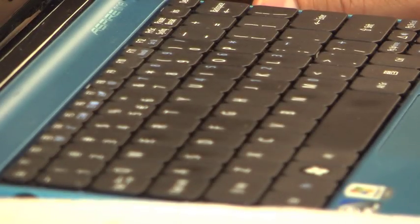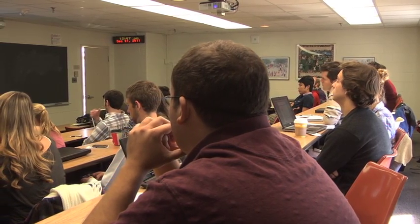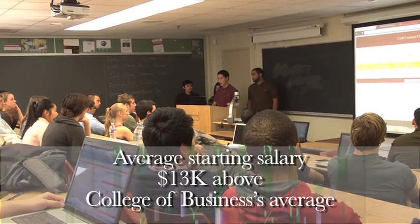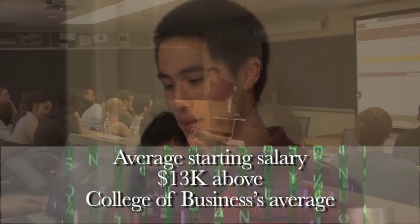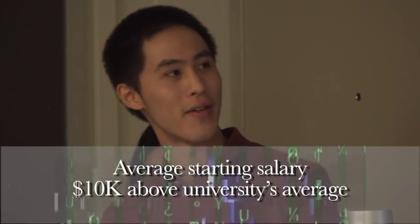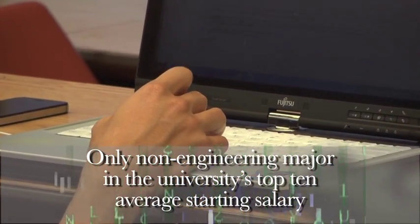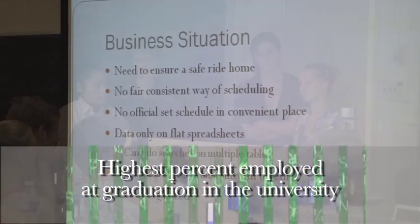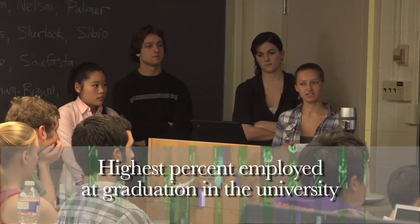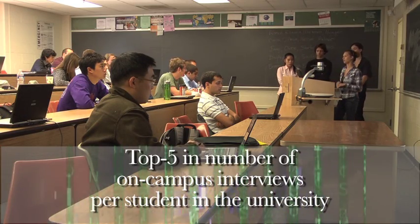It's a very popular degree program among employers. We have some of the best job statistics in the university. Our average starting salaries for BIT majors is $13,000 above the College of Business average and $10,000 above the university average. We're the only non-engineering major in the university in the top 10 in average salaries. We also rate number one in terms of percentage of students who have jobs at the time of graduation, and we're in the top five in terms of interviews per student on campus.